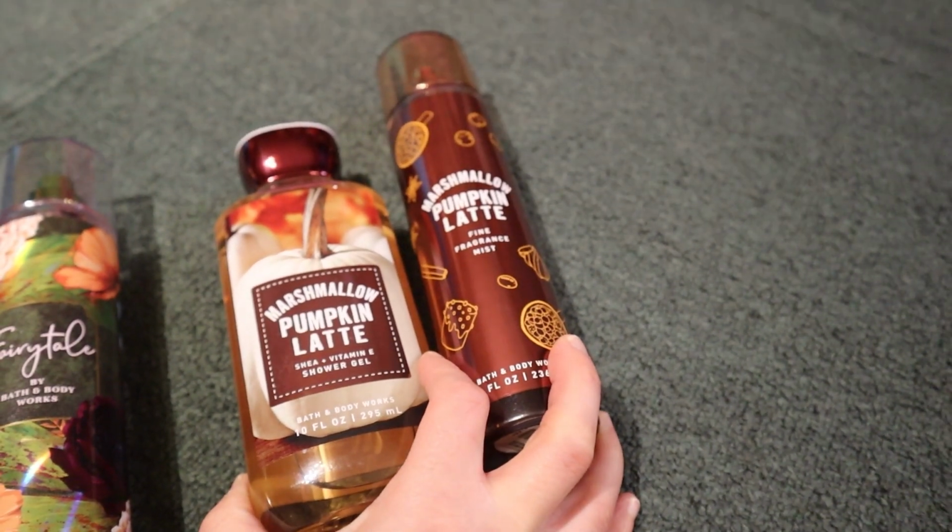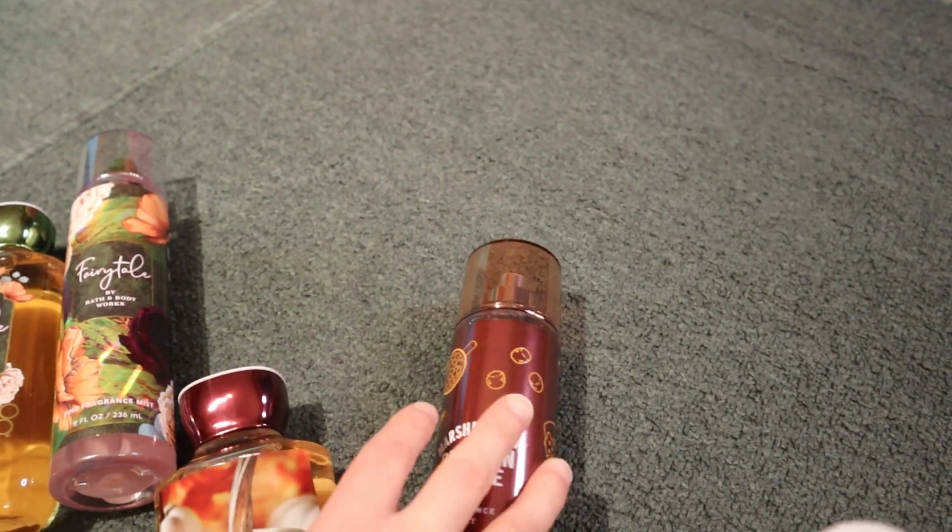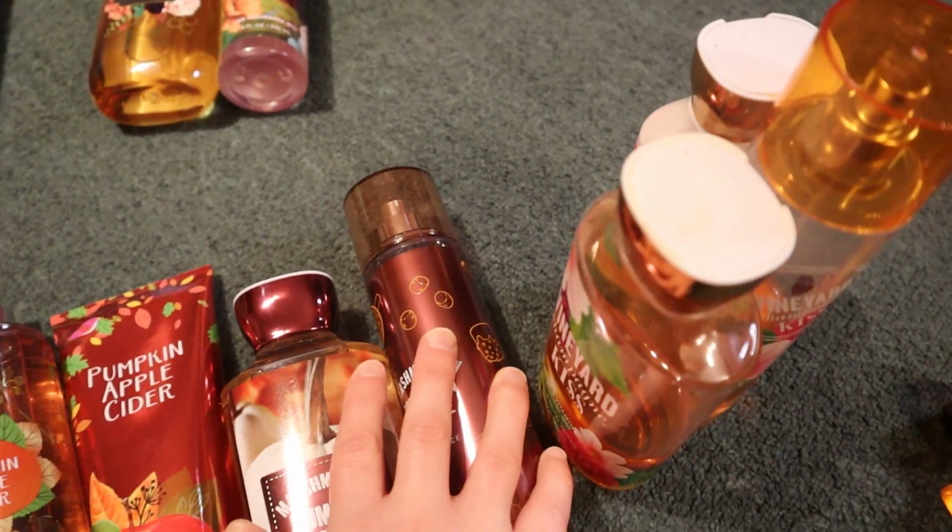These ones are backups of my usual marshmallow pumpkin latte. I will definitely be using that because I use that a bunch every single fall, so these ones are keep.